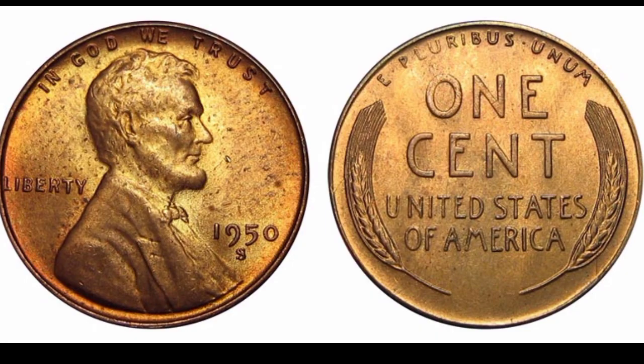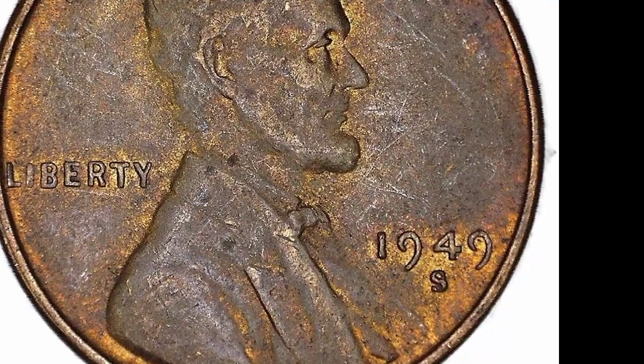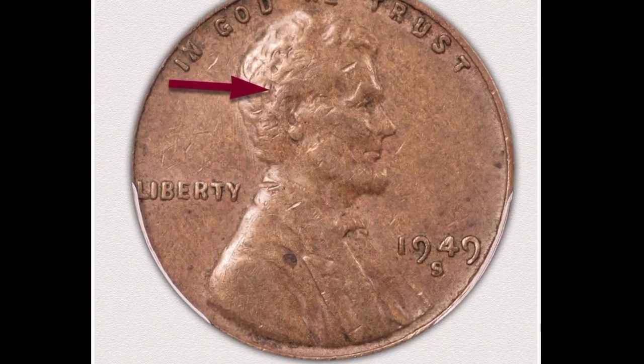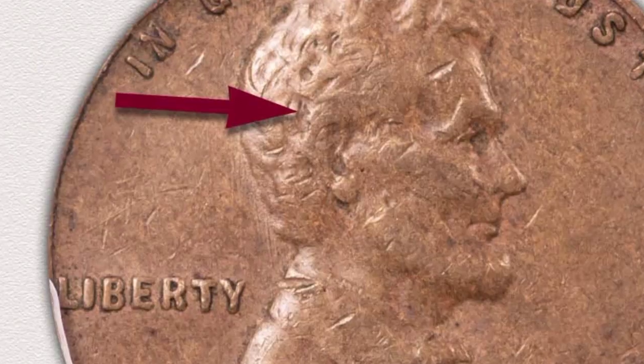This is Lincoln 1 cent 1950 with S mint mark, uncirculated gold shade, coin value $1,100,000. This is Lincoln 1 cent 1949 S from San Francisco Mint in error condition, coin value $500,000. This is Lincoln 1 cent 1949 S in extremely fine condition, coin value $100,000.